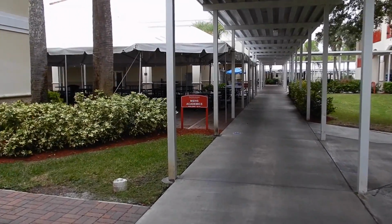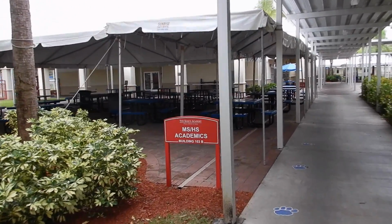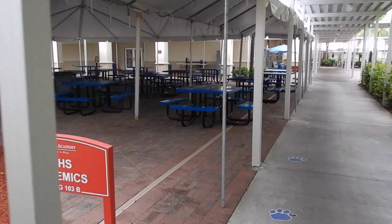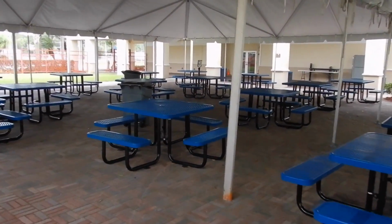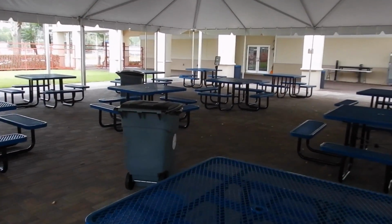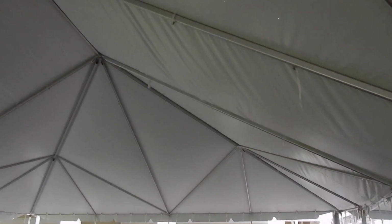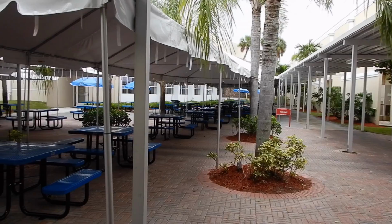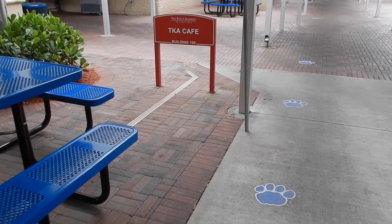On our way to the cafeteria, we just passed another big field that is sometimes used for recess as well. The classes try to split up so that they're not all together because of COVID. We just entered the tent for the outdoor seating of the cafeteria. They have these large white tents with tables underneath because not all of the students would be able to fit inside with COVID safety precautions.